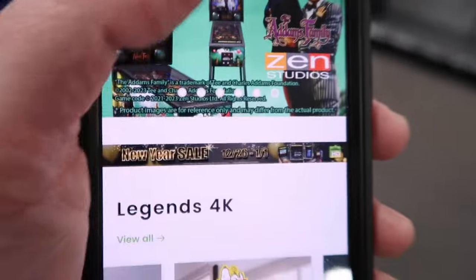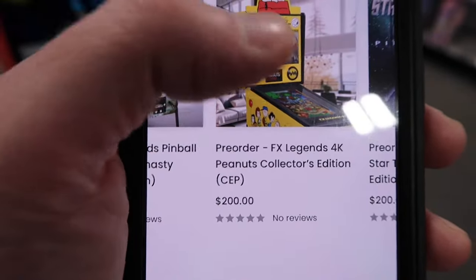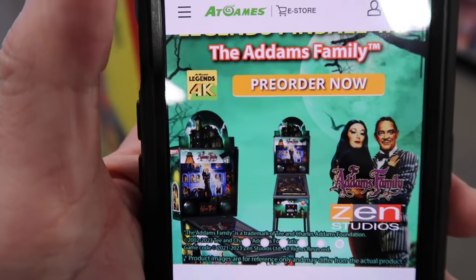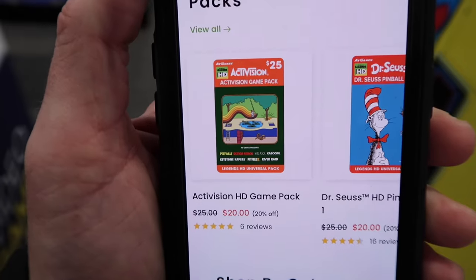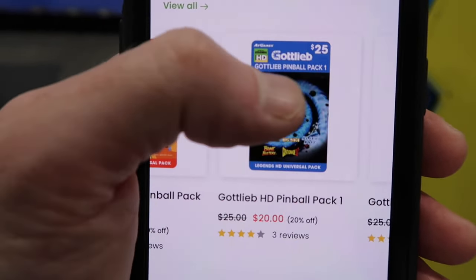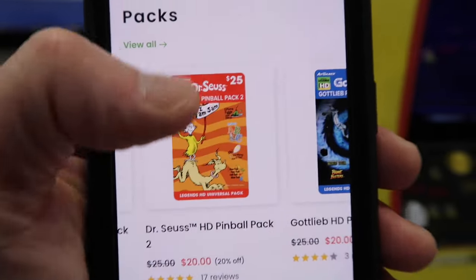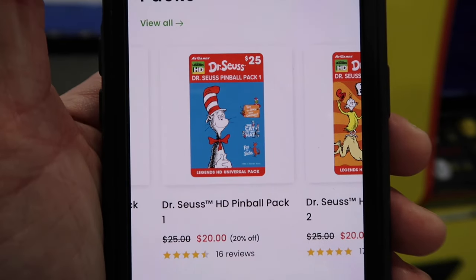Other than that, it might just be the waiting game to see if anything comes down in 24, how many of these actually sold, and what that final price will be on the KI Legends Ultimate. Because we can always pick up these packs and play those on our Legends Ultimate too. You don't need the pinball. We could get the KI and play pinball. As weird as that sounds, it makes the most sense to me now than it did before.